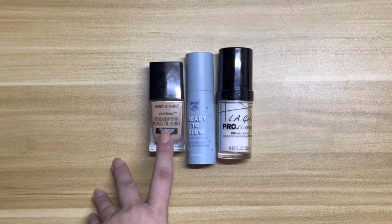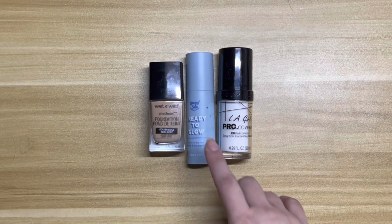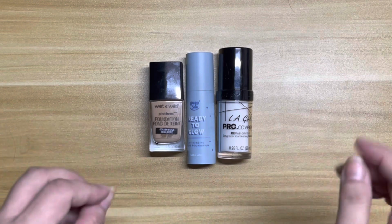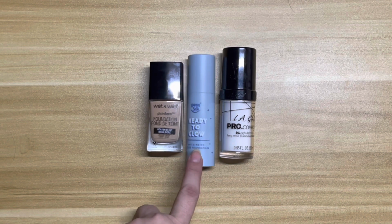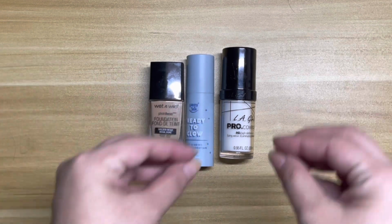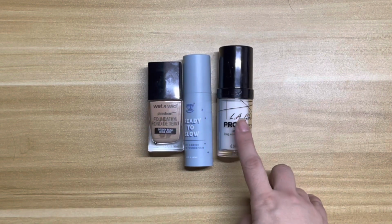For this Wet n Wild Photo Focus Foundation, I used this 11 times for this second update. And for the Happy Skin, I used this 13 times. For both occasions, I would be mixing this LA Girl Pro Coverage. There are days I would use this Happy Skin Ready to Glow foundation on its own, but most of the time, I mix them. And this one, I've used 17 times. So this one, I've now used this 26 times.